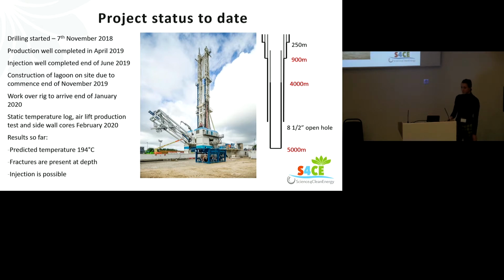So far, we know that the temperature is good. We haven't been able to get a core reading, but just after drilling, we took a temperature log and it was 180. So we've predicted that it's going to be 193, 194 degrees, which is bang on what we predicted. We know that there are fractures present at depth because our image log results are very promising. There's a lot of fractures within our target zone.